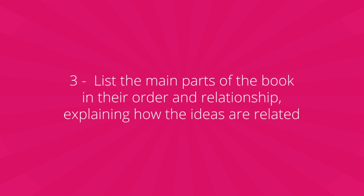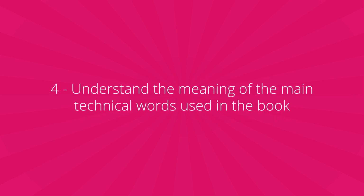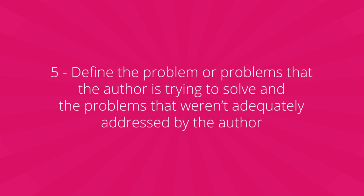And then list the main parts of the book in their order, in their relationships, the different ideas, how these ideas are connected and related. You want to understand the meaning of the main technical words that are used in this book. You want to define the problem or the problems that the author is trying to solve and the other problems that were not adequately addressed by this author.